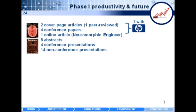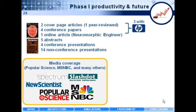Finally, it has been a very productive year, and we thank DARPA for making this happen. In the past 12 months, we have had two cover page articles published, one in the IEEE Spectrum done by Ben and myself, and the other one in collaboration, of course, and led by Greg and their colleagues at Hewlett Packard. Both of them made it to the cover page of two prestigious magazines. We also have published 4 conference papers, and in total, between the 6 publications, 3 of them were co-authored with Hewlett Packard. We have published an online article in the Neuromorphic Engineer, 5 abstracts, 4 conference presentations, and 14 non-conference presentations. We also have had quite a bit of media coverage.